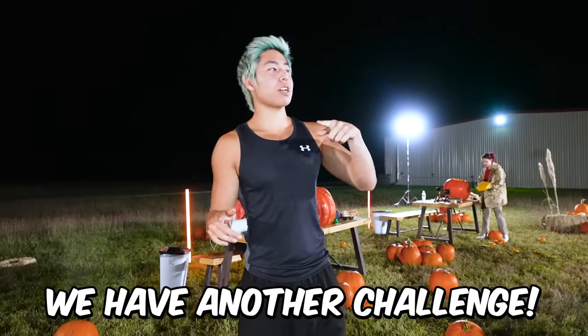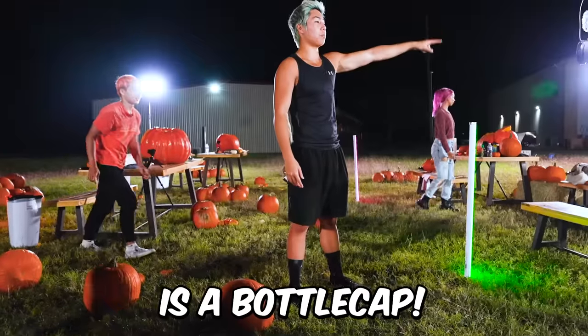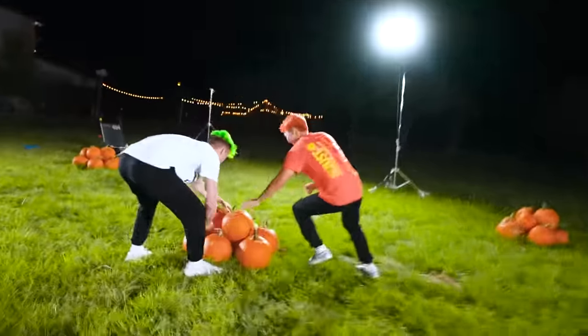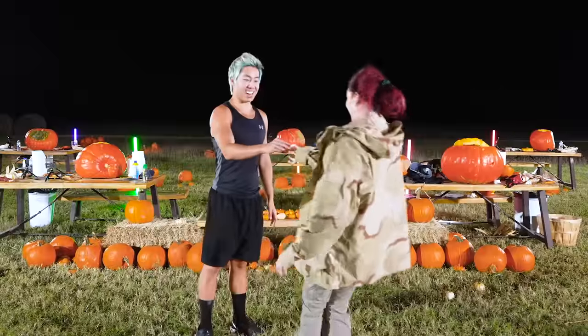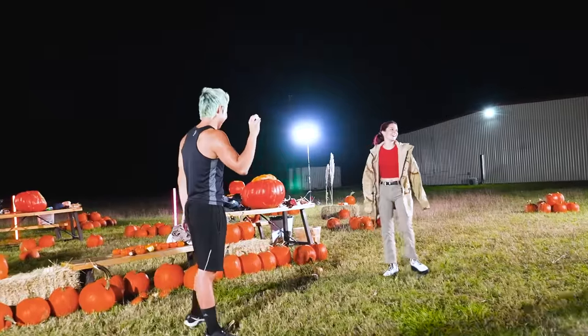Everyone listen up, we have another challenge. Over there is a pumpkin patch. Underneath one of the pumpkins is a bottle cap. Bring me that bottle cap. You got it? All right. Good job, Mackenzie. Wait, you found that really fast, actually.